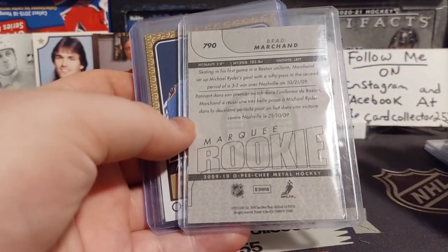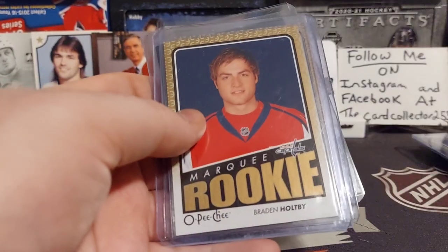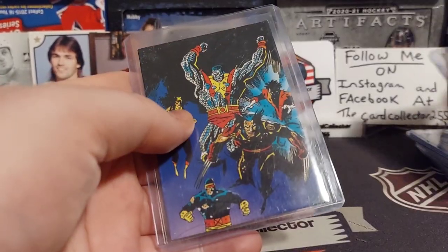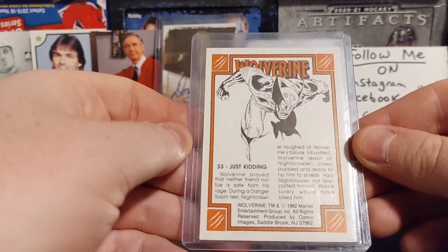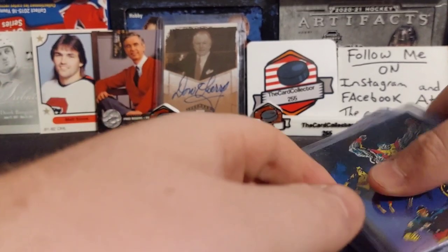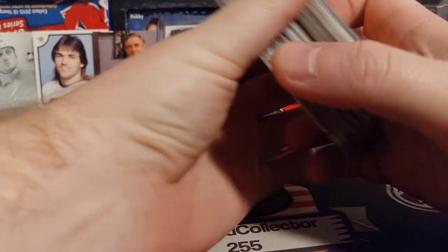Guy didn't really know much about cards, so I picked up a bunch of this. Evander Kane, of course, with the Edmonton Oilers now. It's a no-brainer. Holtby, a few bucks, maybe. Ennis, ex-Medicine Hat Tiger. And Wolverine from 92. I don't know why I picked that card up. I thought it was just cool. So there's that. And the last was a guy.